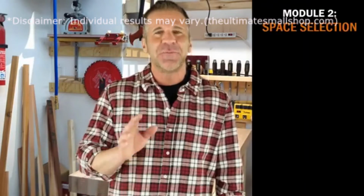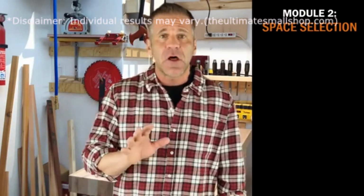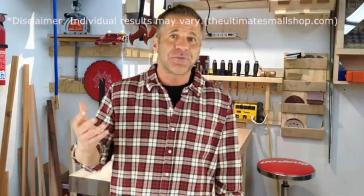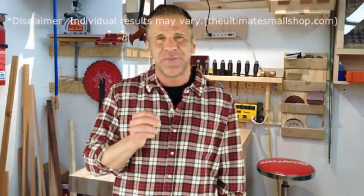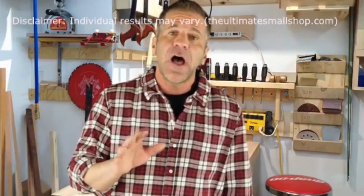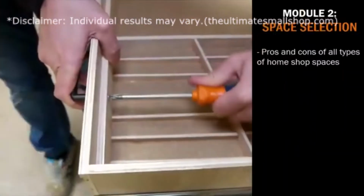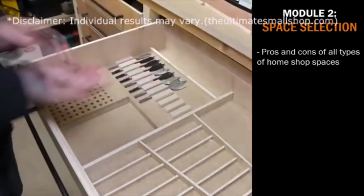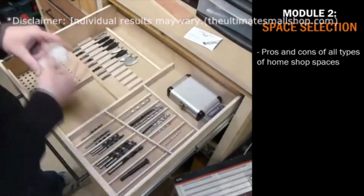Module number 2, space selection. When you're setting up a long-term shop, you don't want to screw this up. Get it wrong and you'll have all sorts of problems, but get it right and your life is going to be so much easier. Here's what you'll discover. Starting on page 11, I'll walk you through all the possible types of home workshop spaces and list the pros and cons of each so you can choose the perfect space for your shop.